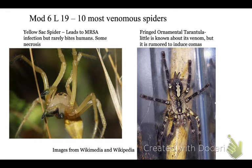The yellow sac spider, a nasty little thing, leads to the MRSA infection. That's an antibiotic, a methicillin-resistant staph infection. Staphylococcus aureus, I believe it is. But it rarely bites humans. There can be some necrosis with that, so that's kind of number 10.